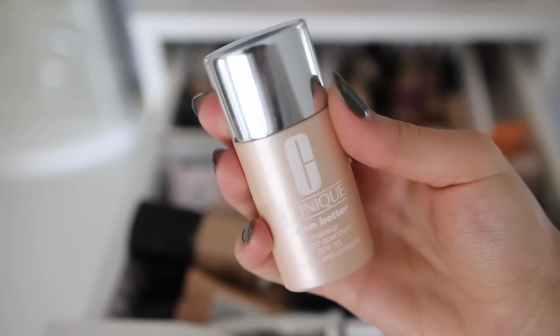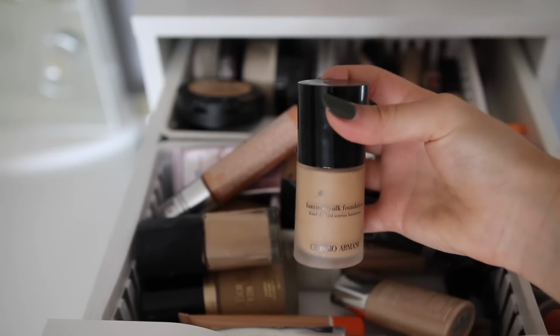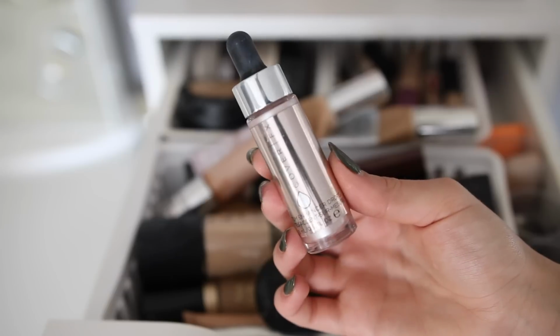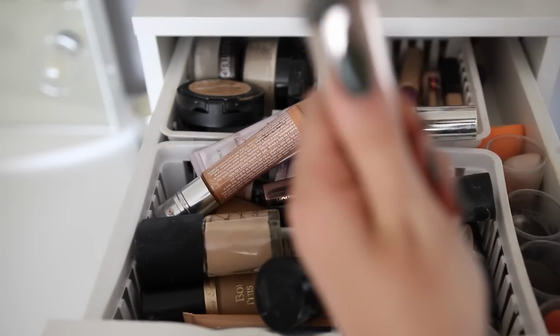I have the Clinique Even Better foundation, and then I also have the Giorgio Armani foundation. I love this one so much. This one is not really my fave. I have the Smashbox Studio Skin. I also have these Cover FX custom drops in the shade Celestial, and oh my goodness guys, look at this.